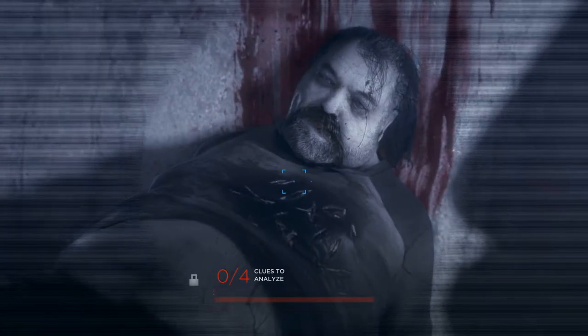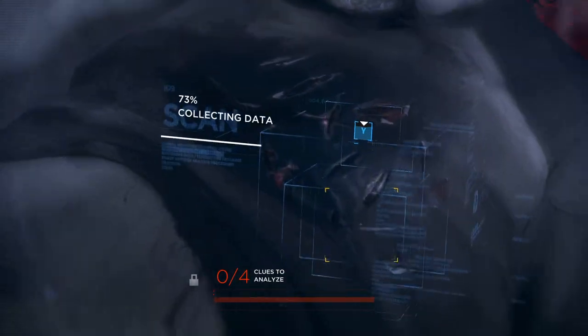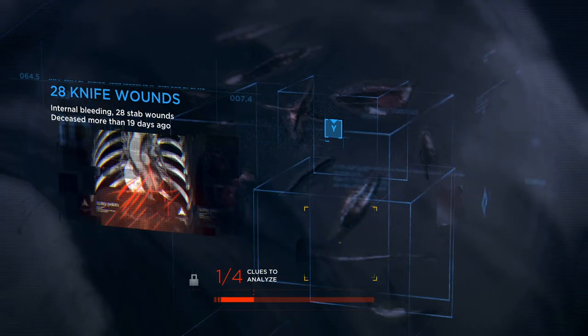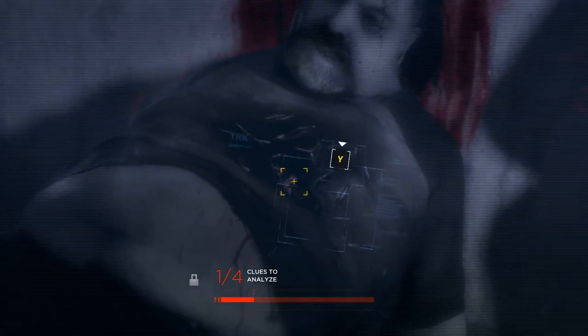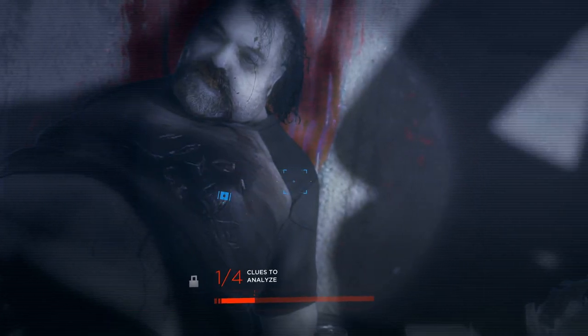Oh god, this guy. He got wrecked. These are stab wounds, I believe. Yeah. 28 knife wounds. Holy shit. Internal bleeding, 28 stab wounds. Deceased more than 19 days ago. So this guy's like rotten to the core. Can you imagine this smell in here?